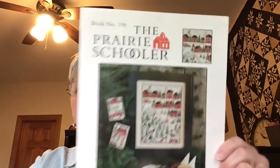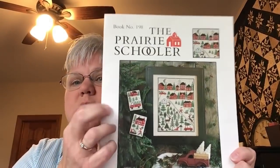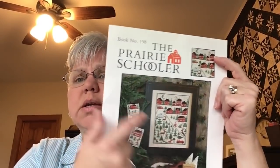I took it and worked on it the first afternoon, evening, whatever. It's book number 198, Christmas Tree Farm. I'm thrilled to death that these are being re-released. I owned this one already, so I don't even know if it's a re-release now or not. I think it is. It might be newly re-released.